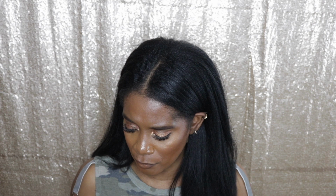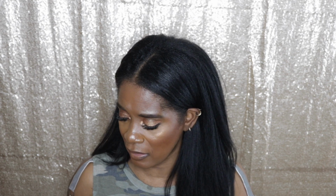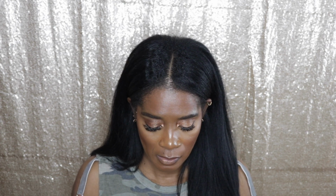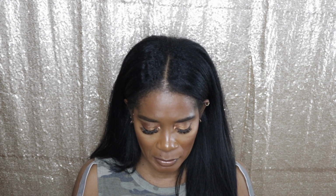So the two powders, these are the two powders. They're a no for me. I don't think I will be using them again, and I don't think I could even use it with my beauty sponge. So I don't like the powders. But this blush right here, this is a beautiful blush.